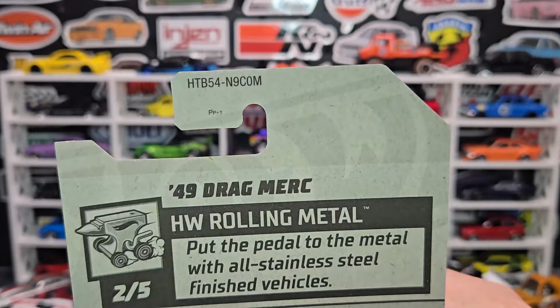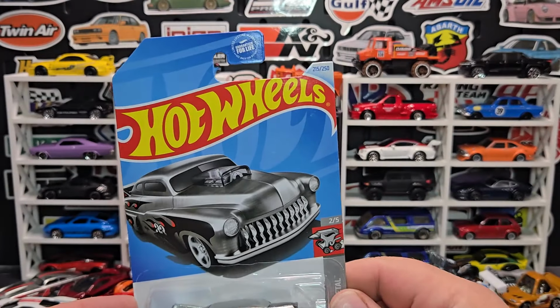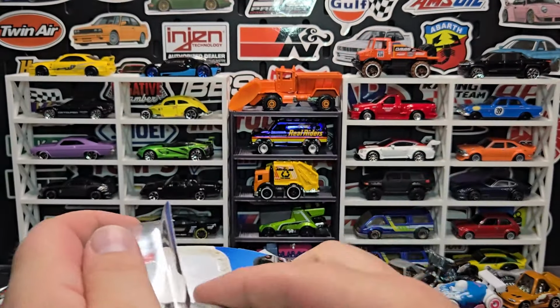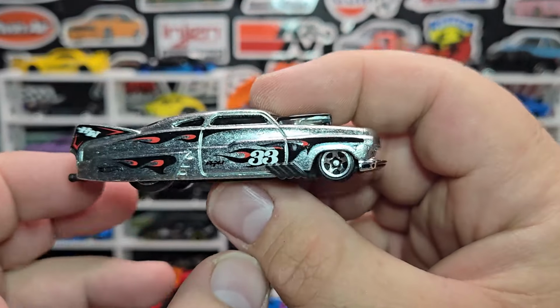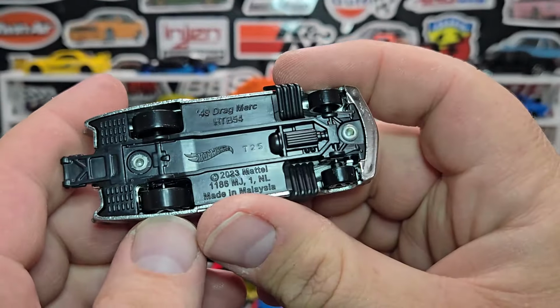All right, this one's left over from the M case. This one's one I couldn't find from the M case. 49 Drag Merc. This is just in Zamac, but it's not a Zamac. It is just in Zamac, which I think Hot Wheels should do a lot more Zamacs, but they don't. So there is your Merc. Looks pretty good. This is a casting that's been around for quite some time.